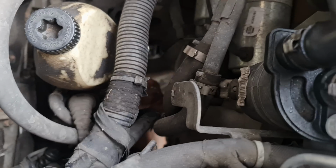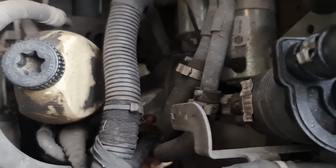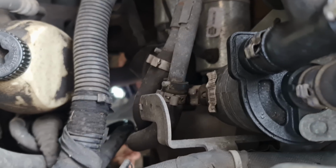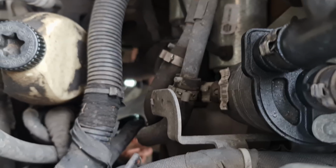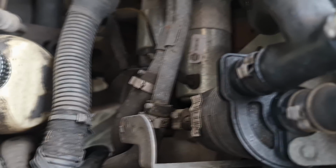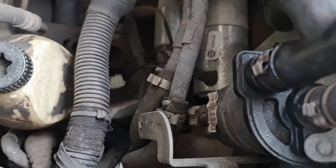I think it's all to do with the suspension somewhere, probably a shock absorber gone, which can be done at like an ATS or something, you know. So I'm not that worried about that. Everything looks nice under here. There's hardly any corrosion. It looks all good.